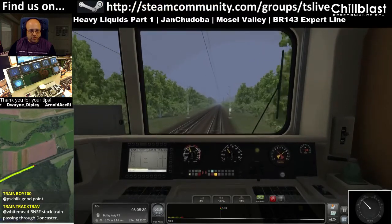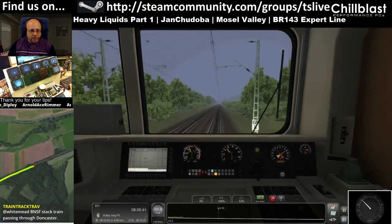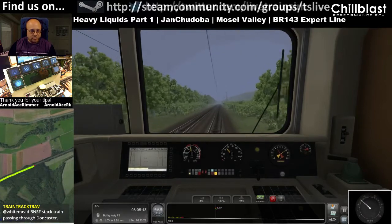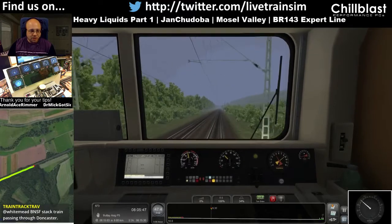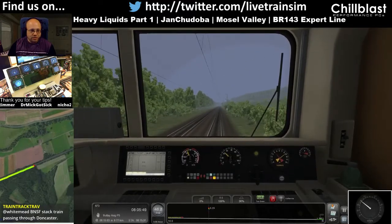Is using the horn entry and exit correct for UK? Certainly UK, I don't know about Europe. It's basically to alert anybody, because you're coming in and out of a tunnel, you're inherently invisible.